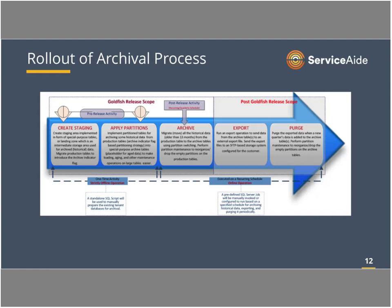But really the focus right now is moving the tickets that are closed and older than 13 months out of the transactional tables, putting them in the archive tables, and keeping them available in the system. Okay.